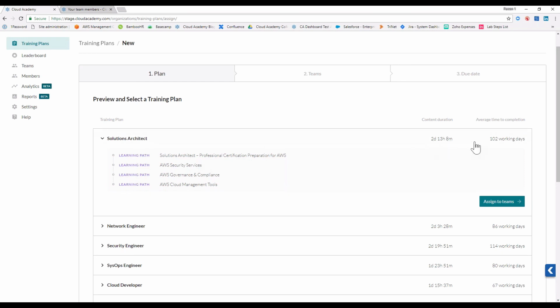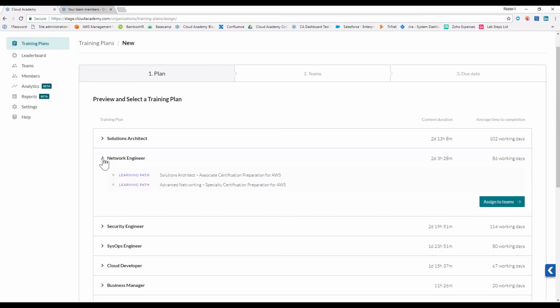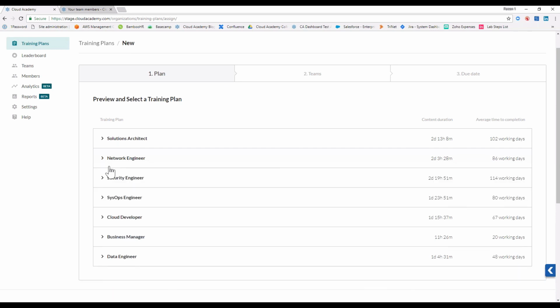And you can see the content duration and the average time to working days over on the side. Same thing for some of these, and they may not be as lengthy, but this one just has 2 learning paths that make it up. So that concept is present in all the training plans that we create.